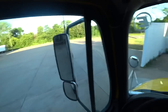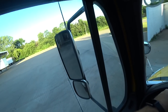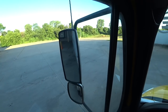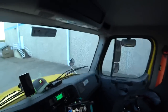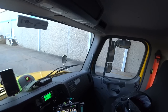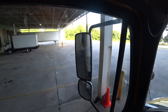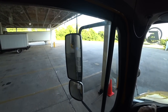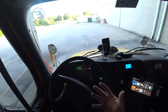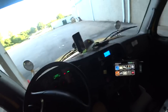See how close we got here. Oh, we weren't even close. You get used to driving the 53 and then you get in the pup and you're not used to something being so small back there. How we looking? We're looking good. You know, this does back up pretty well. You can kind of feather it back, so it's not like some of the other Freightliners where it kind of jerks. This doesn't lurch a whole lot, so that's really nice.